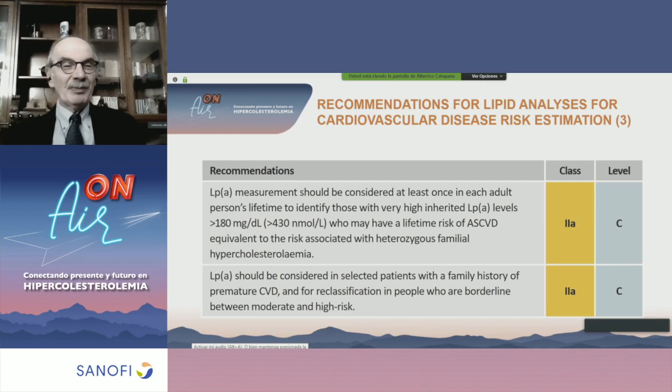That doesn't mean that you have to care only about those who are above 180. It just means that it is a strong risk factor that at a certain level is comparable to FH. So Lp(a) should be considered in selected patients, especially in those who show isolated increased Lp(a) in a family, so a familial history.